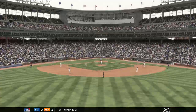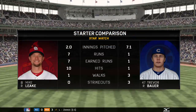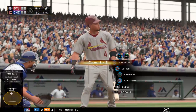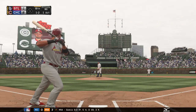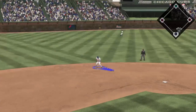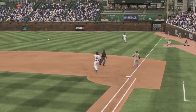Heyward is over near the stands as he makes the catch for the first out. With that, we'll give you a look at our starter comparison for the 2 starting pitchers in the game, and the column to look at is the one on the right side of your screen. Not too many hits to go around at this point in the ball game. Hot shot on the ground to short. Russell has it. Throw on to first, 2 gone.